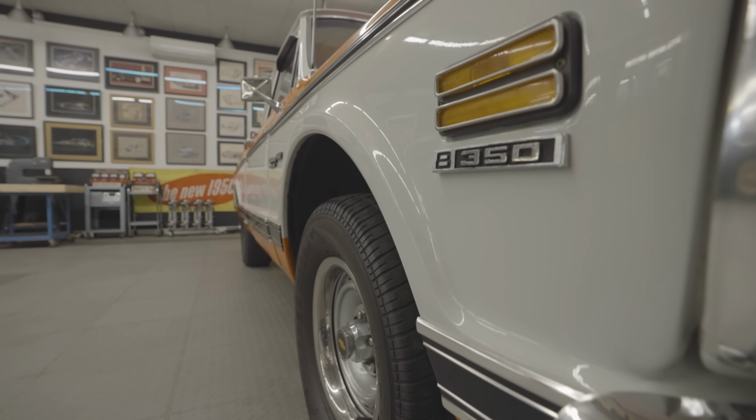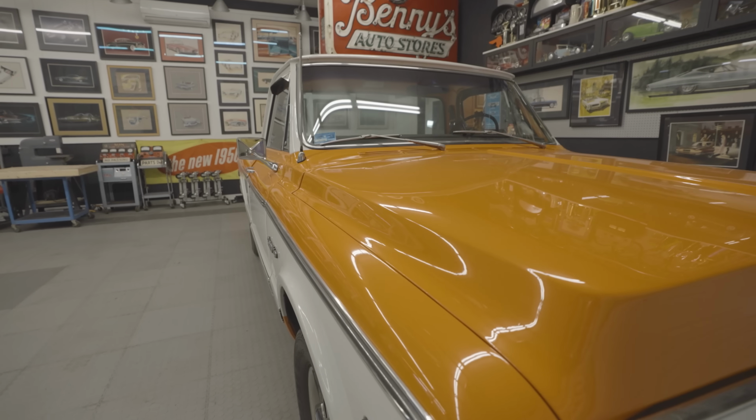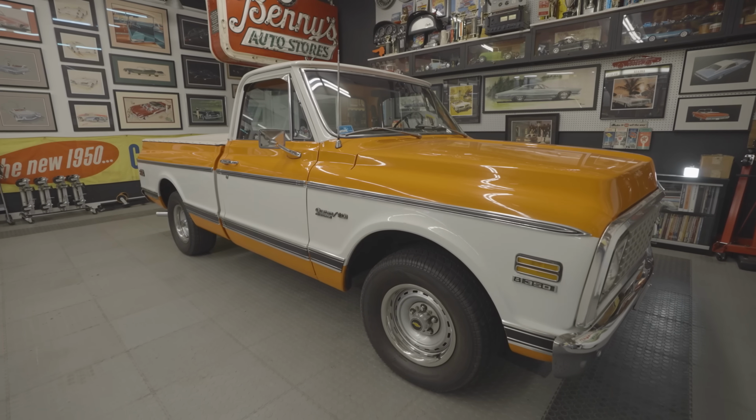It's really a little bit too pretty to use as a shop truck, but we still do use it, and indeed, once in a while, it gets used to move the porch furniture back and forth.